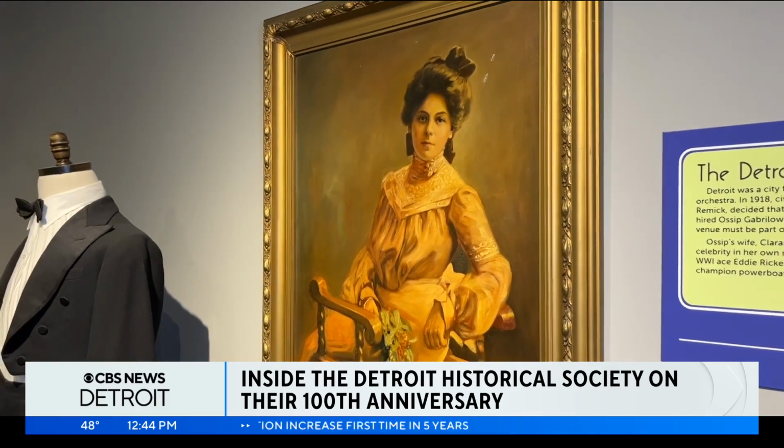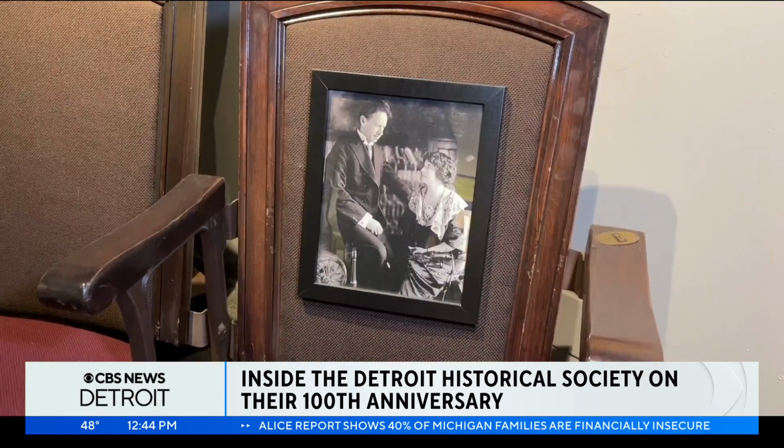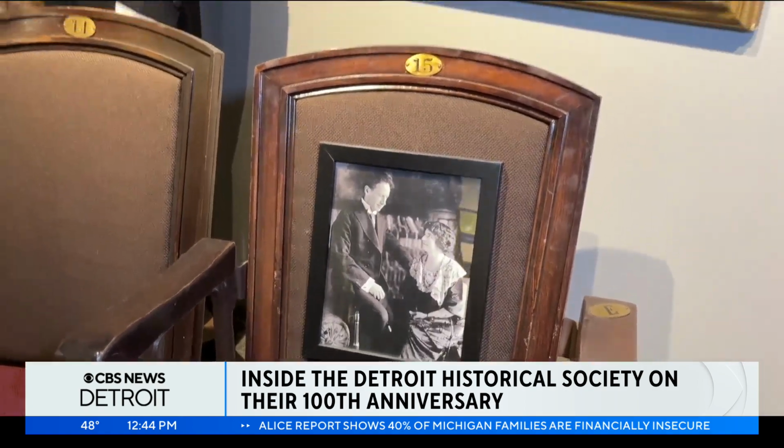Clara Clemens Gabrilowitsch in our Boomtown exhibit. Clara came to town with her husband, who was the conductor for the Detroit Symphony Orchestra. She was a fixture in Detroit during the time that they were here. And one of the little-known facts about Clara is that she was the daughter of Mark Twain. George Poy, who was a Chinese-American restaurateur, his family kind of became the backbone of Detroit's Chinatown.